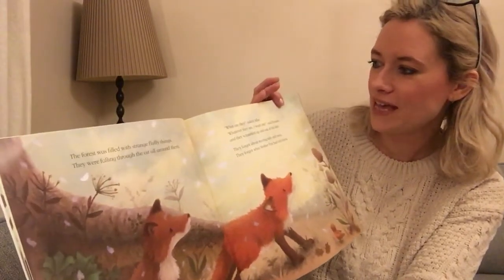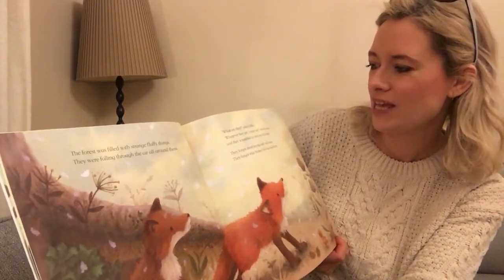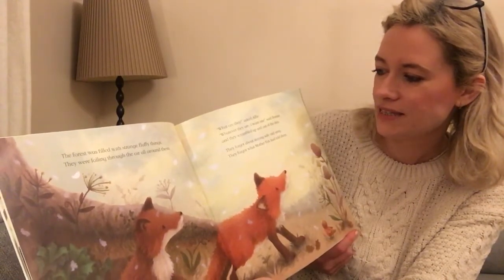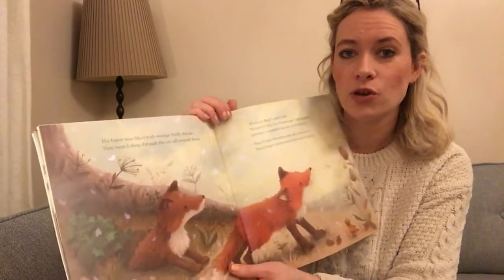"What are they?" asked Alfie. "Whatever they are, I want one," said Bonnie, and they scrambled up and out of the den. They forgot about staying safe and snug. They forgot what Mother Fox had told them.